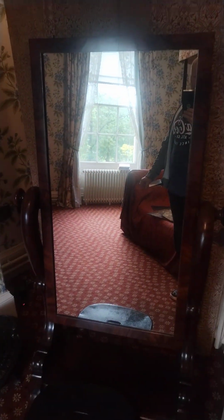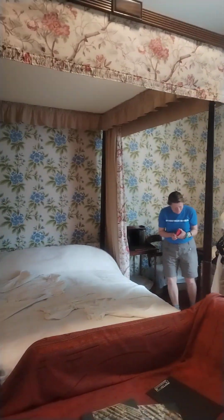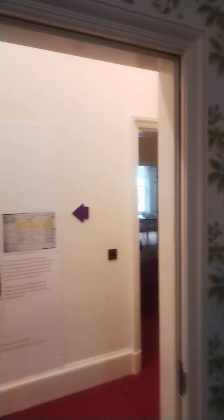And the clothes. This is underwear. Very strange. So that was. Let's go to the next room.